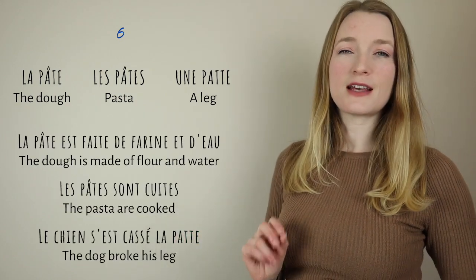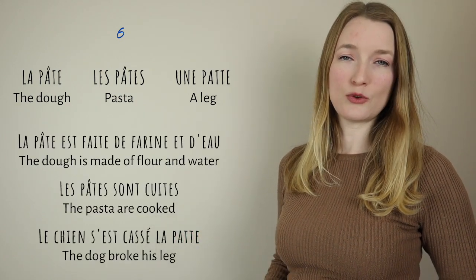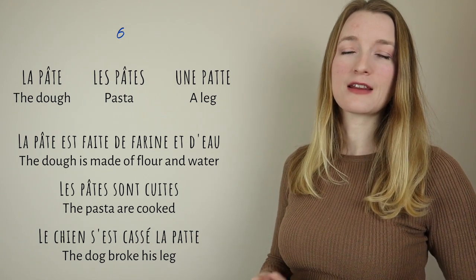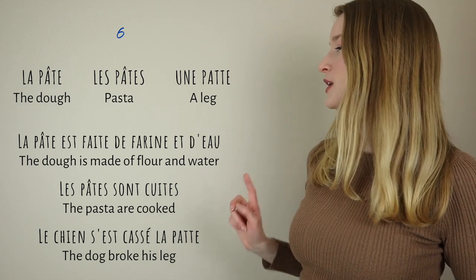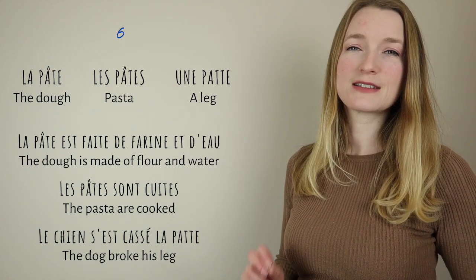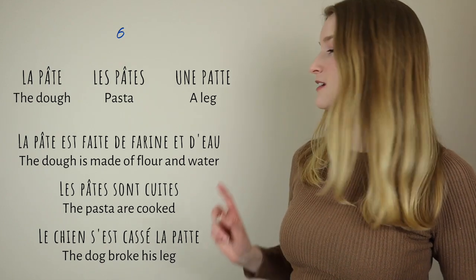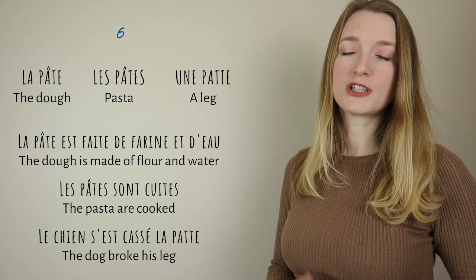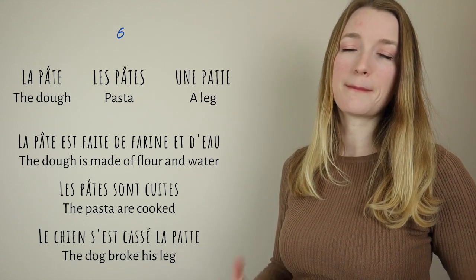La pâte est faite de farine et d'eau. Numéro 2, les pâtes sont cuites. And then, le chien s'est cassé la patte. Le chien s'est cassé la patte.